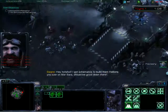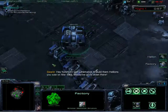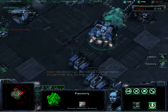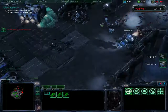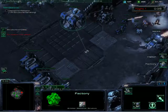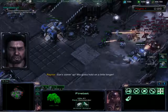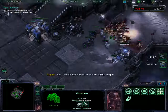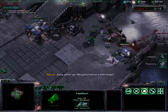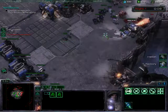Upgrade. Hey, hotshot. I got schematics to build them hellions you saw in Marsara. Factory can't land. Is under attack. When you get your hellions, how many do you get? Four? I have three. Really? I thought you got four. No, I got three. I did too.